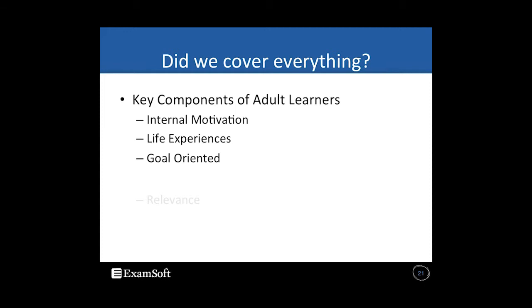Relevance, I do think this three-phase process shows how relevant the training is to what they'll be doing every day. I think it also shows that it's practical because, again, we're giving really this baseline training on the basics of the program, but we're able to show how it's practical and why they need to know this information.